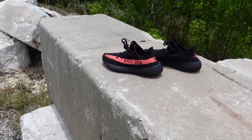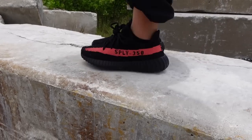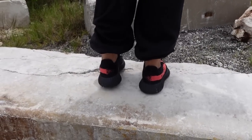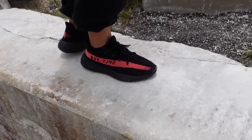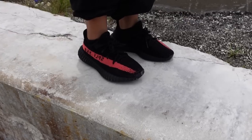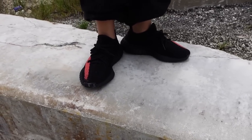In terms of sizing, it's universally known that Yeezys run small, so you want to go up at least a half size from your true to size. If you've been buying Yeezys recently and you feel like the half size just isn't enough, feel free to go up a whole size. It doesn't hurt. That's why they got the laces, so you can adjust them.